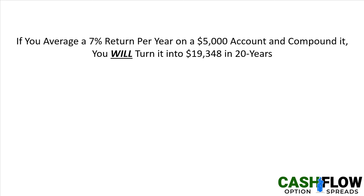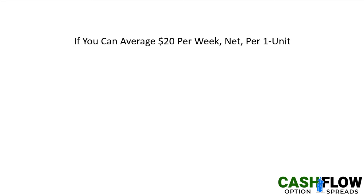So for example, if you average a 7% return per year on a $5,000 account and compound it, you will turn it into $19,348 in 20 years by averaging just 7% annual. Now, if you compound that, you will make that money. So the question is, if you can average 7%. If you average less than 7%, obviously that compounded return is going to be less. If you average more than 7%, then that compounded return is going to be more. And that is the same exact thing with this approach.